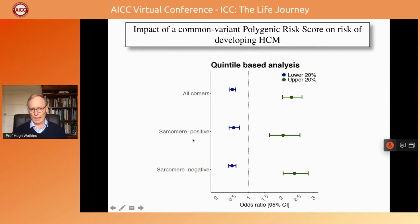So if you look at this group here, imagine you've inherited a myofilament mutation, an MYH7 mutation, that's going to give you, let's say, a 50% lifetime risk of significant HCM. 20% of the people in that group have a bad luck hand of common variants that will double their chance. So if you start out at 50% and you double it, you're very likely to get disease. But another 20% will have a half chance, so they probably won't. And I think it's these common variants that are determining whether you'll get a phenotype, whether you get it early or late, or whether it's severe.